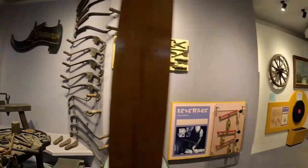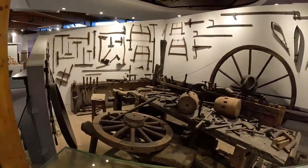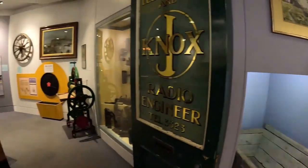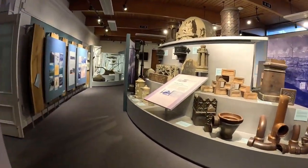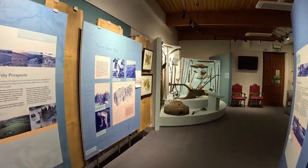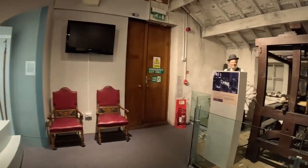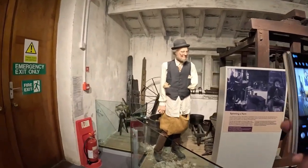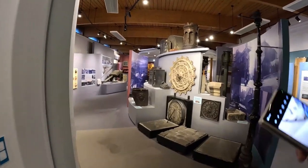Old TVs and stuff. Wow. I can't believe I don't think I've ever been in here, you know, and it's absolutely crazy because we're right on my doorstep. It was right on my doorstep. But yeah, this is amazing.